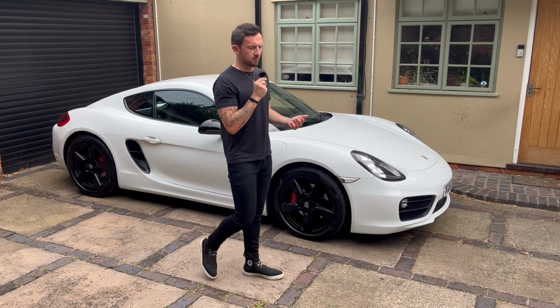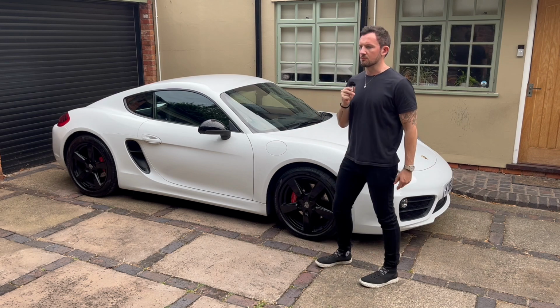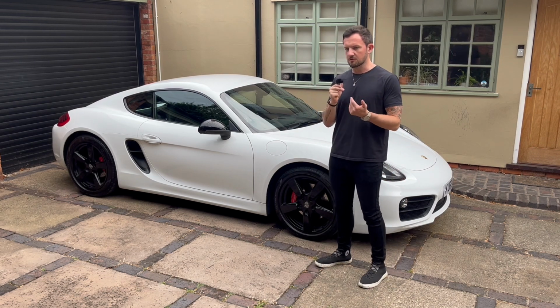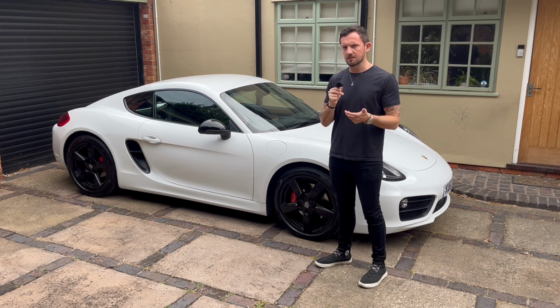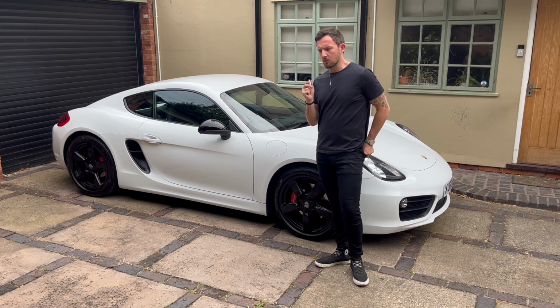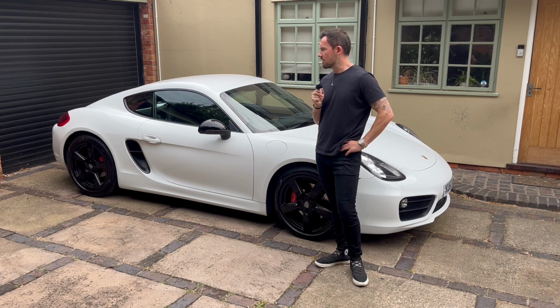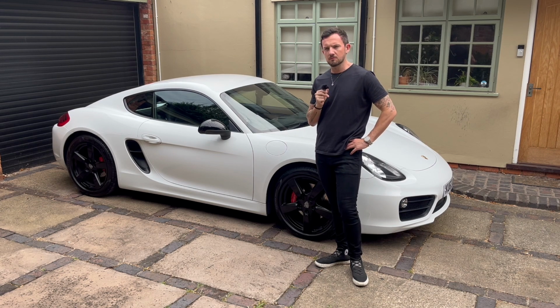From a chassis perspective as well, people go, isn't it just a Boxster with a roof? Well, no, because it's actually almost exactly twice as rigid as a Boxster. Dynamically, it's a different car. I don't even know how much the Boxster weighs. This weighs 1,350 kilos, which is nothing. I think my Mark 1 TT that I've also got is about a similar sort of weight.